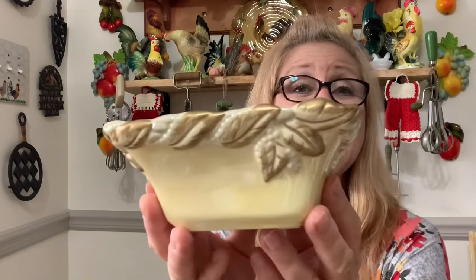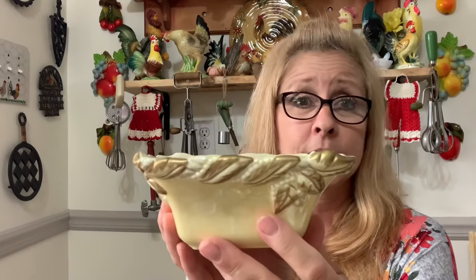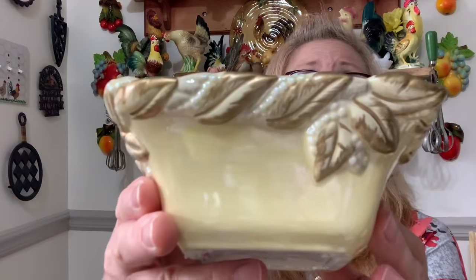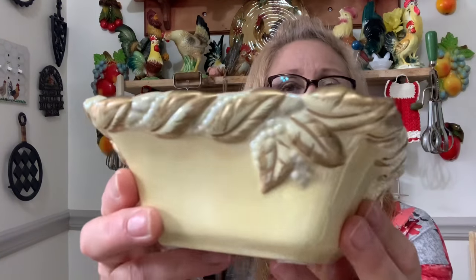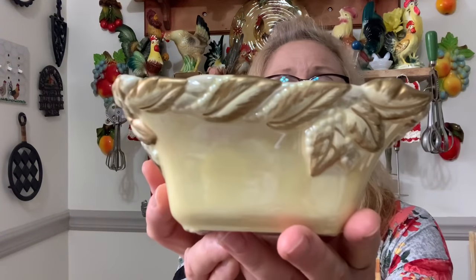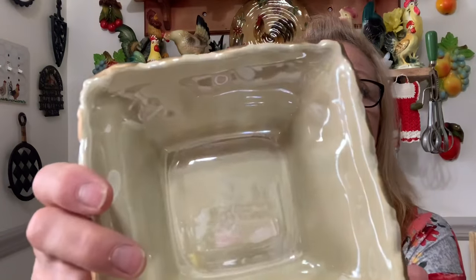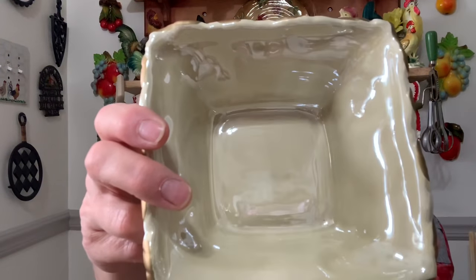And then I found, this has been sitting there and I just thought it's so pretty. And it actually at one point had a candle in it. The whole inside was a candle. And it's just so pretty. It would be beautiful for fall or Christmas. It has like that mother of pearl finish. Really, really pretty. Who makes it?